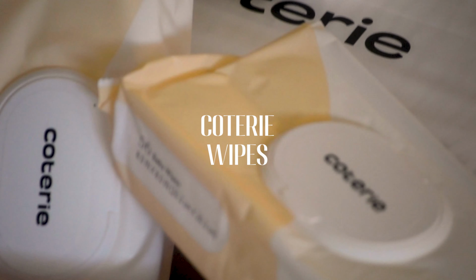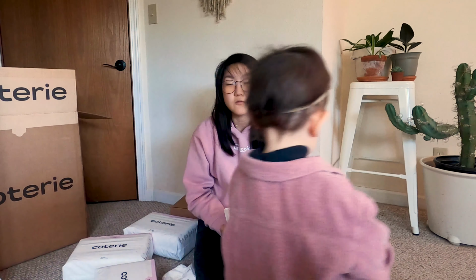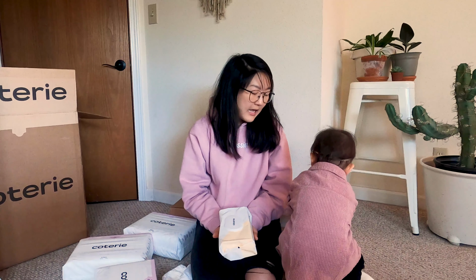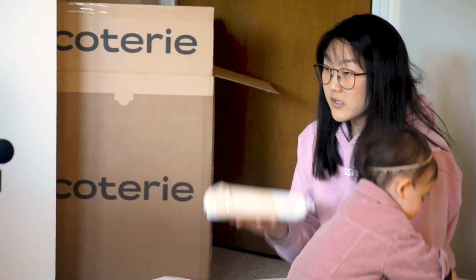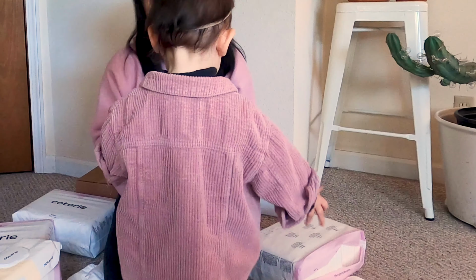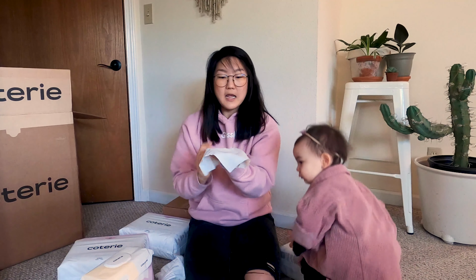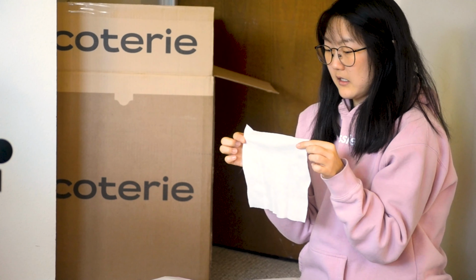Diapers aside, Coterie has the best wipes. When we were expecting, so many people recommended to us water wipes because it has very clean ingredients, mainly just water, and that was a big deal for a lot of people, also me. But Coterie, I have found, is the best in terms of texture, size, quality, I guess, overall. It's just amazing. This is the largest wipe that I have found to date. It is thicker, it's larger, and it's very butter-like in its wipeability. And it's just absolutely amazing.